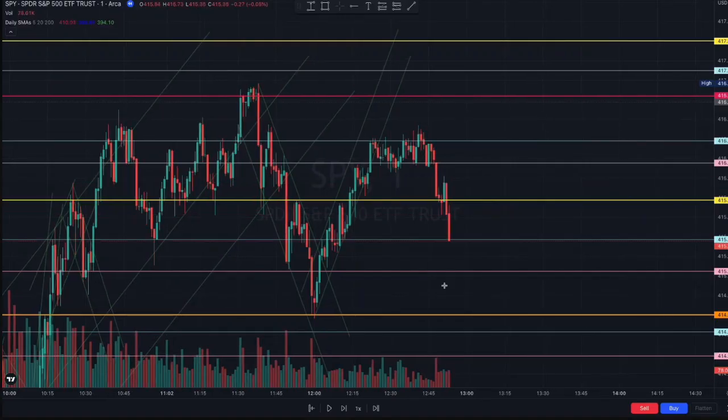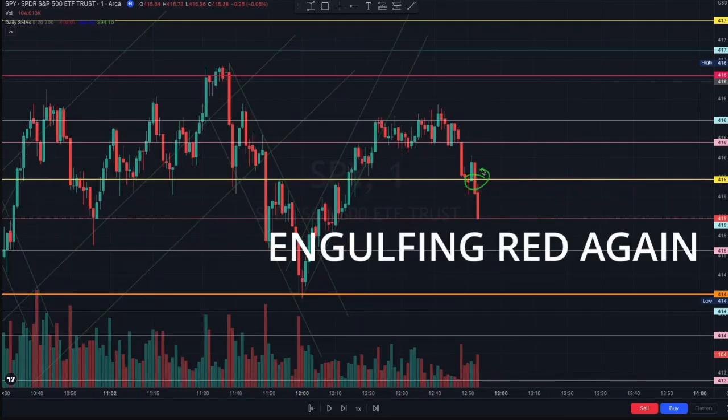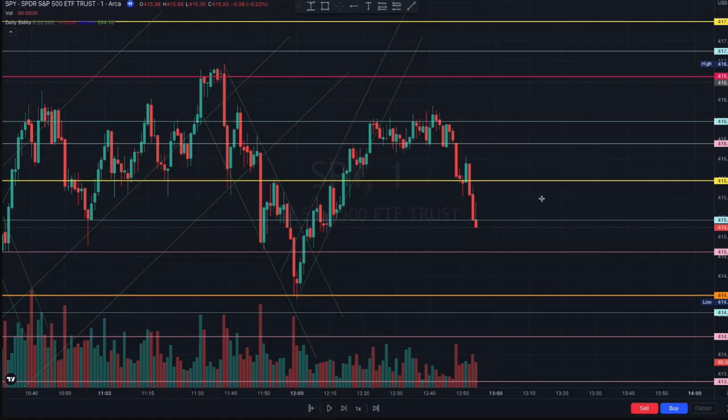So we get a rejection here again. And this is where you need to be taking your puts, right? So after that red candle, and you see there is a certain top wick here, this is where you need to be taking your puts, because we engulfed this green candle. This is a clear rejection with such high volume as well, right? Just take a look at how much volume there is. So this is a clear rejection, and when it bounces off to yellow, this is where you need to be taking your puts. Now, it will still bounce maybe, right?